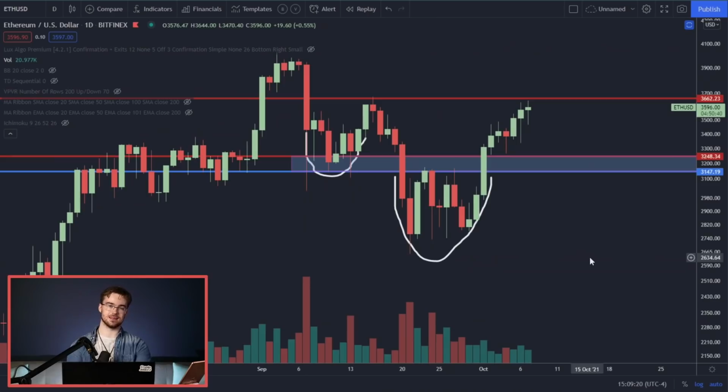The simple fact is this. Bitcoin right now is struggling to get through resistance at $55,000. And I have a feeling that Bitcoin is going to go into a slight correction over the next couple of days down to around $52,000 to $53,000. It's sitting at $53,900 at the time of recording this, so that wouldn't actually be very far.